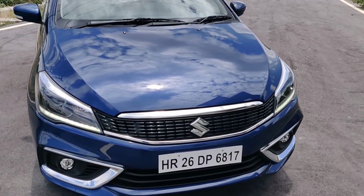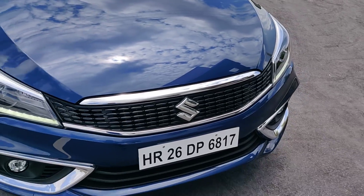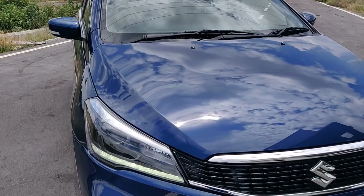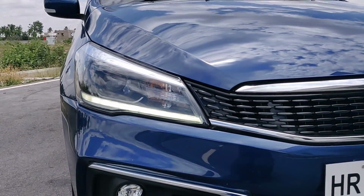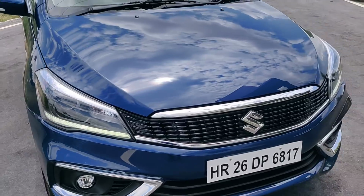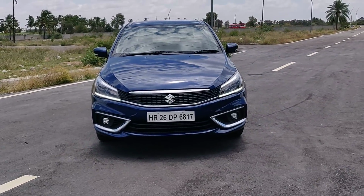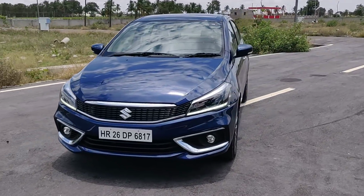which now gets these two chrome appliques in place of the three slats that the previous car had. The headlamps are now all LED. The main lamp is an LED projector, and you have a DRL. Then you have these fog lamps which are also LEDs, and they have these chrome surrounds. And this is how the car looks from dead front. Form your opinions, guys, because we cannot share our opinion with you just yet.